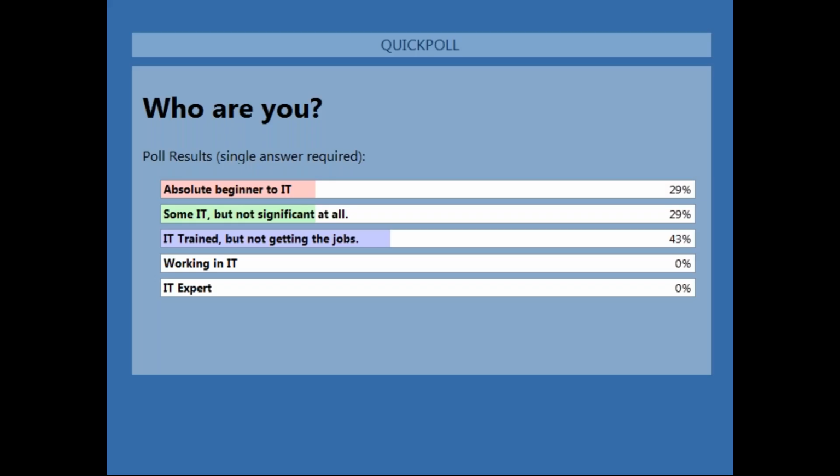There you go. So let's look at it. About 29% of you are absolute beginner to IT. The other 29% is some IT, but not significant at all. It could be experience or it could be just trainings that you've done so far. 43% of you are IT trained, but not getting the jobs. The other two categories are all blank, primarily being working in IT and IT expert.